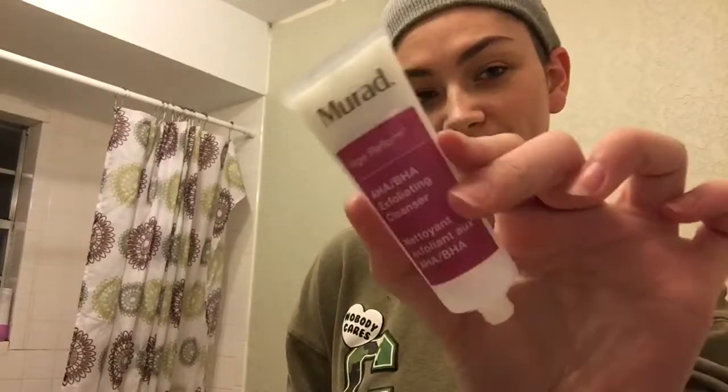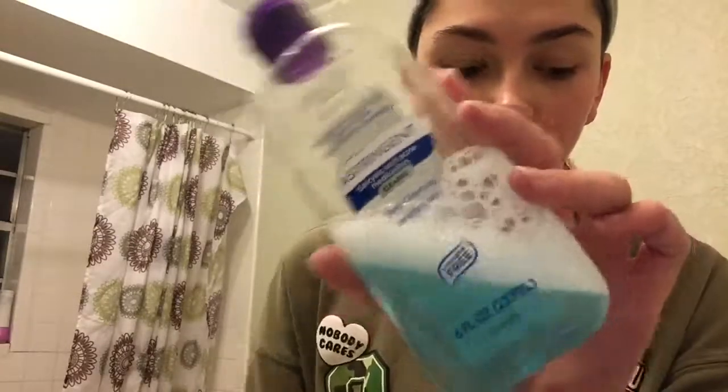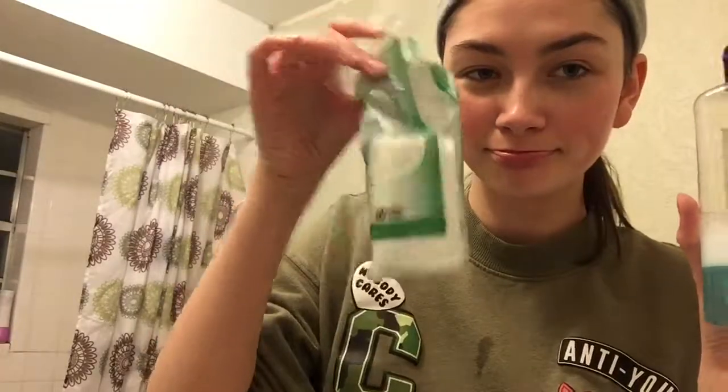So we're going to start with this Murad exfoliator. And I only use this really in the mornings. And then I'm using this toner on my face. It's Walmart brand, but it actually works pretty well.